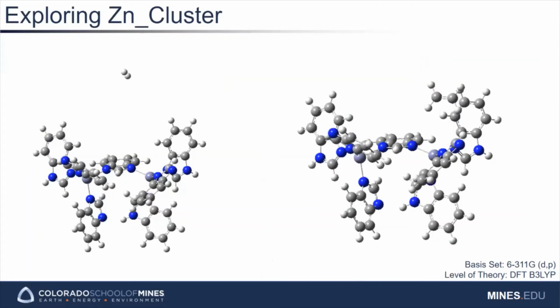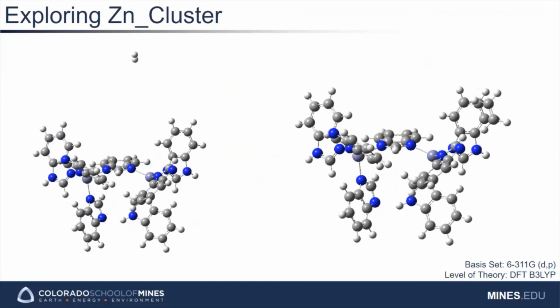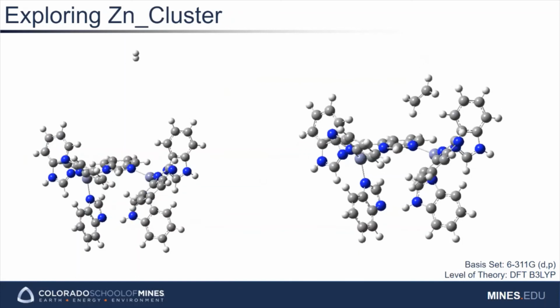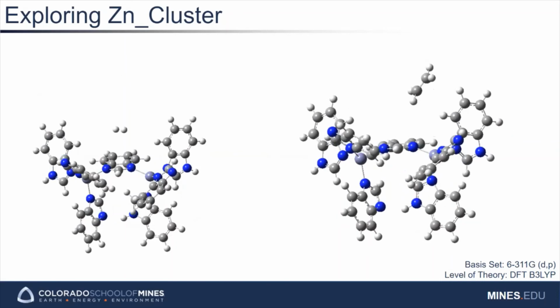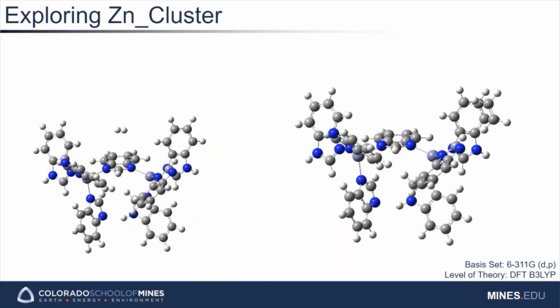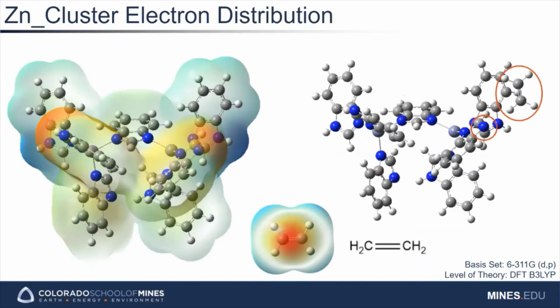In this model, despite the newly added ligand complexity, we see hydrogen continue to interact with the CH groups on the benzene ring. Ethylene, on the other hand, moves towards the Lewis basic nitrogen on the right side of the cluster. As you can see in this ESP map, even though we eliminated the large regions of electron density, we still have sections with extreme electron density. This explains why ethylene moves from the benzimidazole ring to the nitrogen in the negative electrostatic potential region on the right side.